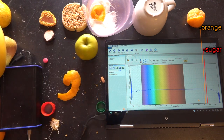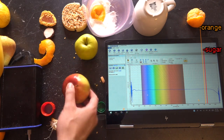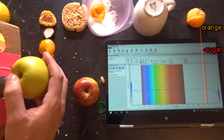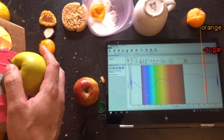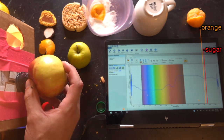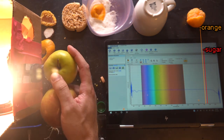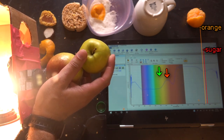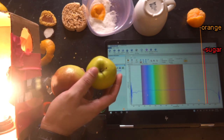So what do we got? We got a green apple and an apple that is part green, part red. If we try the green apple, we should of course get a nice green band. And in the near infrared, it looks almost exactly like an orange. And for the red apple, the green band's gone. Let's shift from green apple to red apple. Both of them look basically identical in this portion of the spectrum.